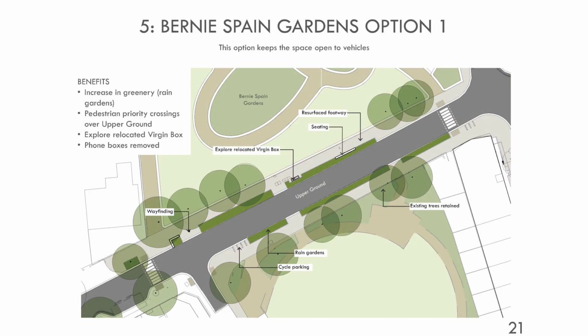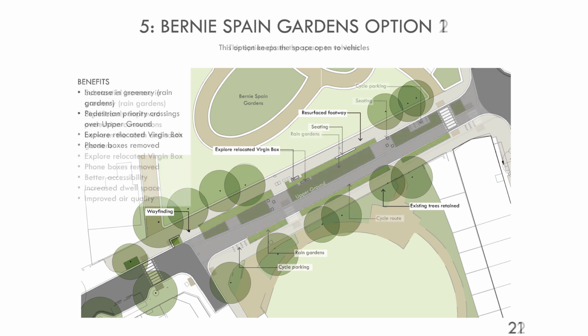Bernie Spain Gardens are divided into two parts by Belvedere Road, and there are proposals to transform the northern part of the gardens. We have developed two options for the space between the gardens. The first option keeps the space open to vehicles. In this option, there is an increase in greenery with rain gardens located where the below-ground utilities permit. Two new pedestrian crossings would improve the connection between the two parts of the garden.